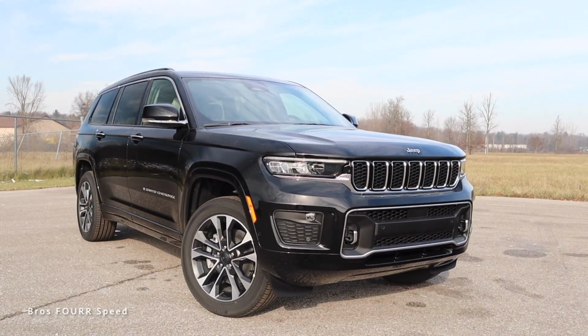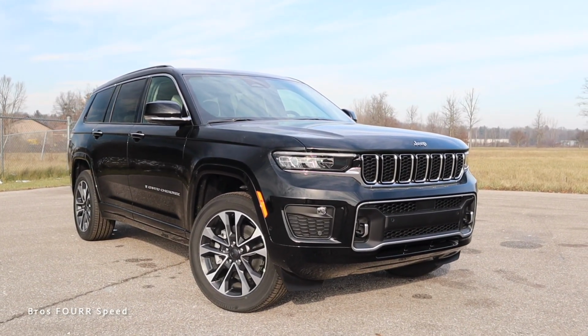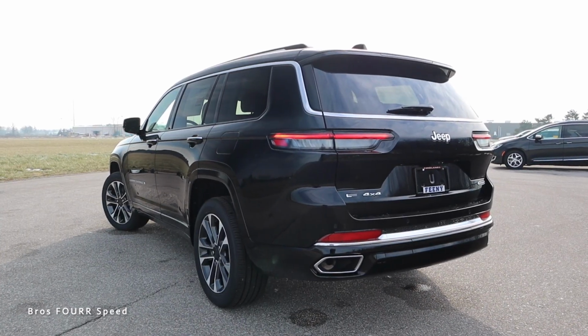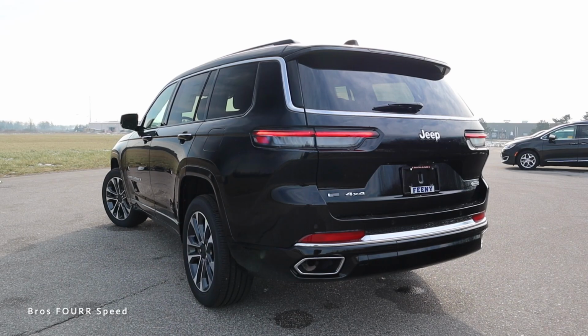And the model that we're looking at today is an Overland 4x4 finished off in diamond black crystal pearl coat and has an MSRP of $65,000.